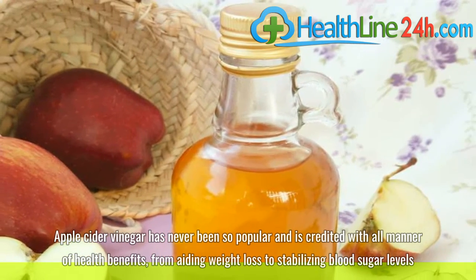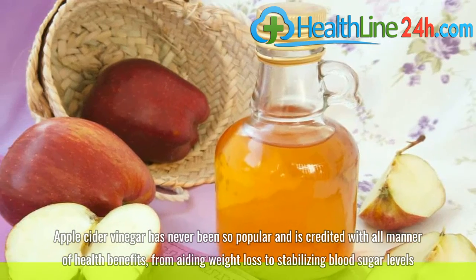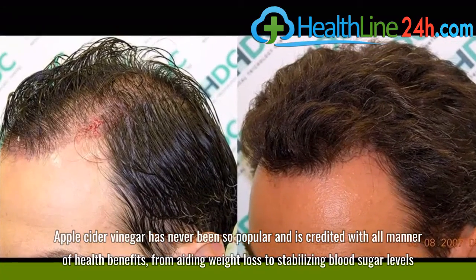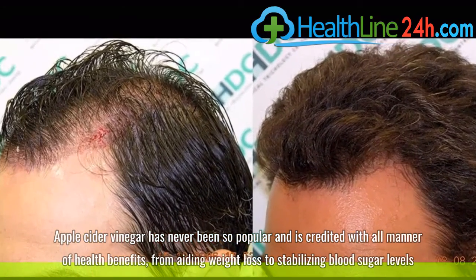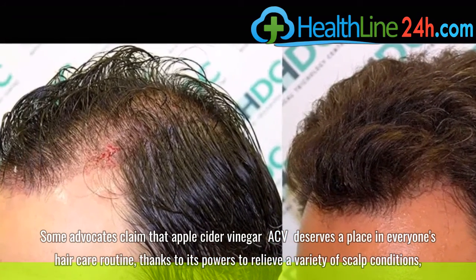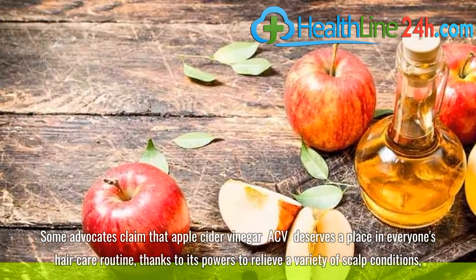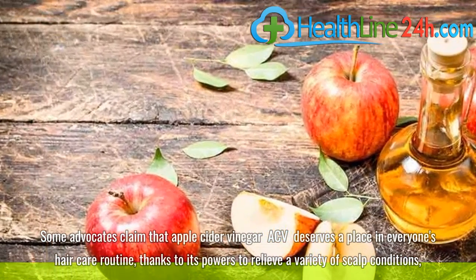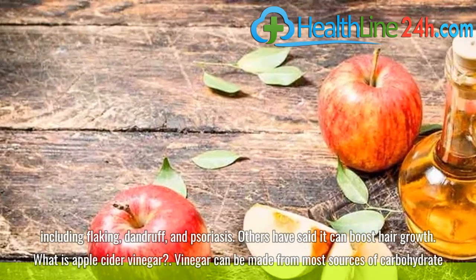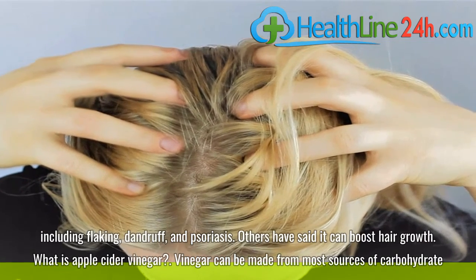Apple cider vinegar has never been so popular and is credited with all manner of health benefits, from aiding weight loss to stabilizing blood sugar levels. Some advocates claim that apple cider vinegar (ACV) deserves a place in everyone's hair care routine, thanks to its powers to relieve a variety of scalp conditions, including flaking, dandruff, and psoriasis. Others have said it can boost hair growth.